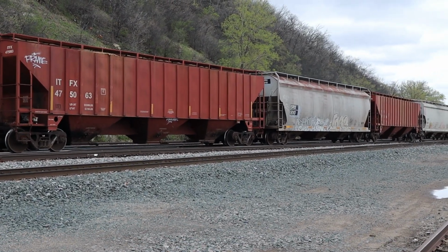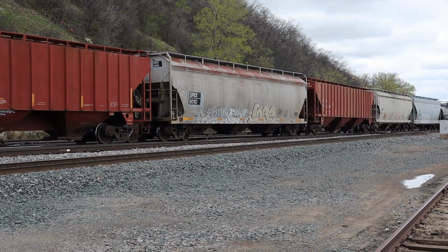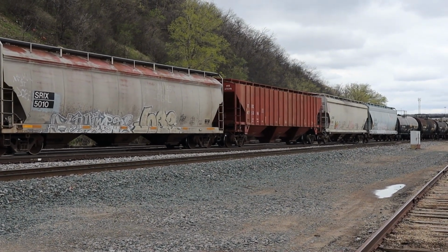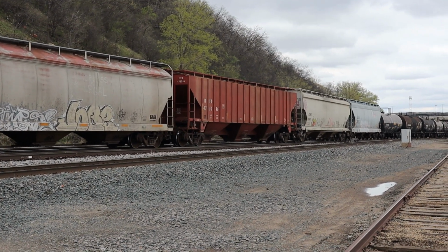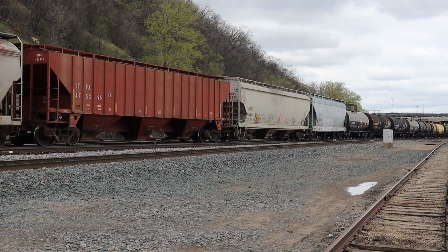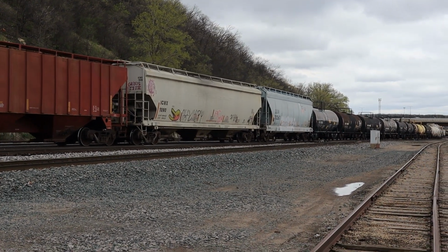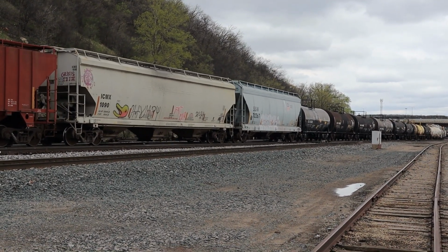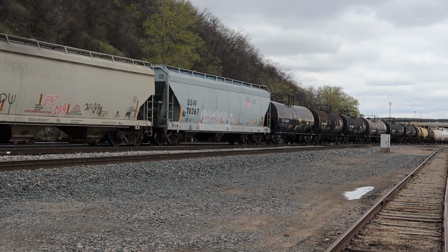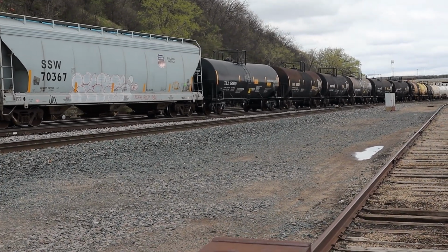Well, after a period of time, this train started to move forward again. This is again a UP with Norfolk Southern foreign power in the front. Three diesels. Been going back and forth. This has been about a 20-25 minute back and forth. So we'll see if the train is going to keep moving forward.